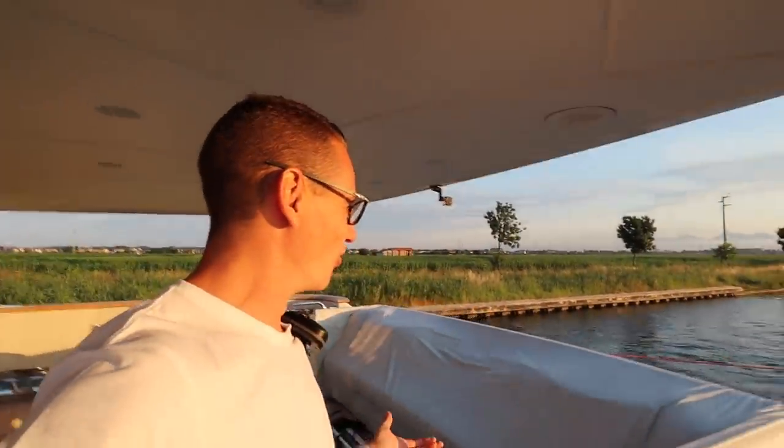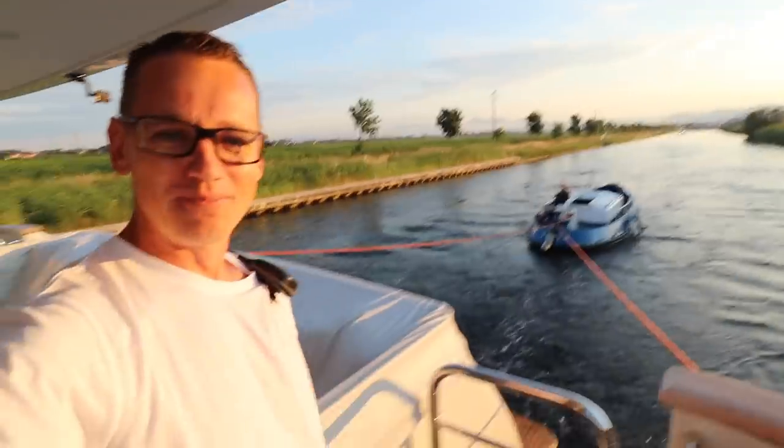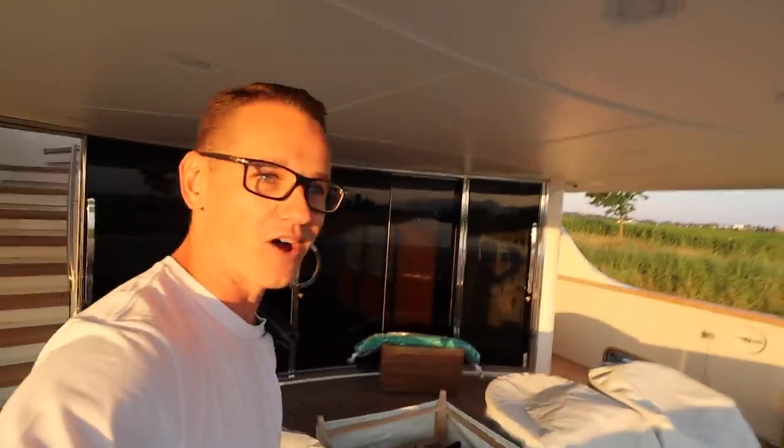Right guys, as you see, glorious morning for a cruise on the canal. The tugboat at the stern. The man in charge, the tugboat master.